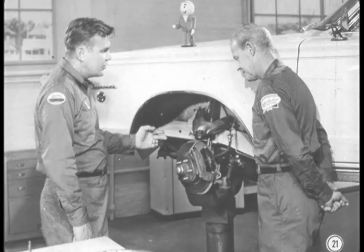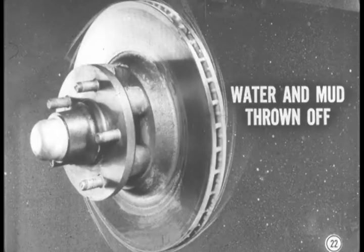It looks like the disc is pretty much exposed to dirt and water. Doesn't that affect the braking efficiency and lining life? It would, Hank, except that the brakes are self-cleaning. Right, Sam? Right, Tech. For one thing, centrifugal force throws most of the water and mud off the disc, and the high application force quickly wipes any remaining moisture from the disc.